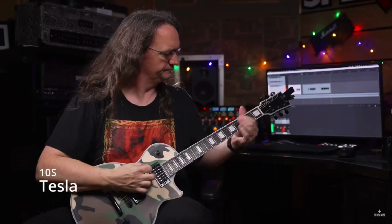Here's that 10 guitar shootout once more, but this time showing you the differences in the guitars being played. Here we go.